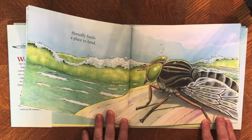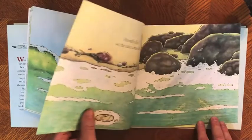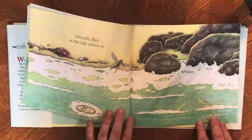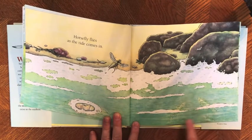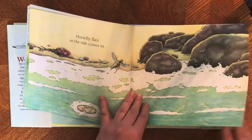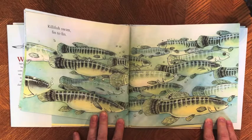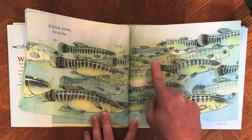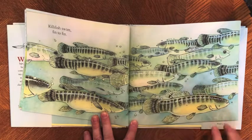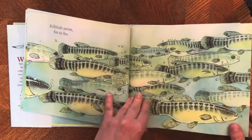Horsefly finds a place to land. Horsefly flies as the tide comes in. Somebody's coming. Killifish swim fin to fin. Another name for killifish is mumachog, and you find them in tide pools. And just for fun, they're all going this way, but I had this one going in the opposite direction. There's always a rebel, even with the killifish.